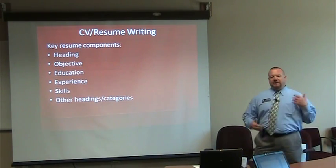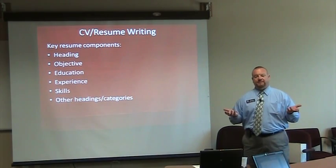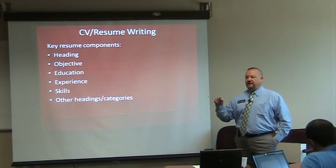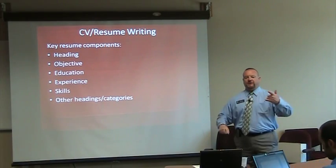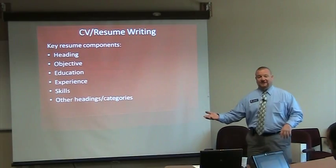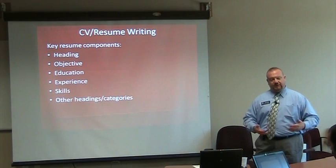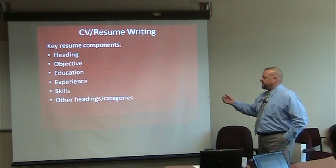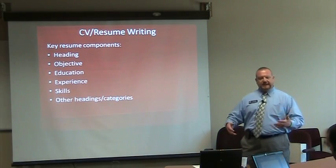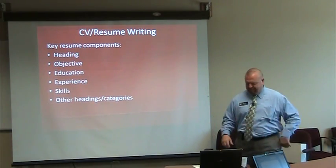Then you are going to talk about either experience or skills, depending on the nature of the position. Let's say, for example, that you're reading a position description, and the first thing that the employer is asking for is software that you know, equipment you've worked with, hardware you're familiar with. They want to know about skills. So front load that information. If, on the other hand, they want to know about the nature of your experience and what you've done, you would talk about experience first. You can include any number of other headings or categories in the document as long as they are relevant to the purpose of the document.